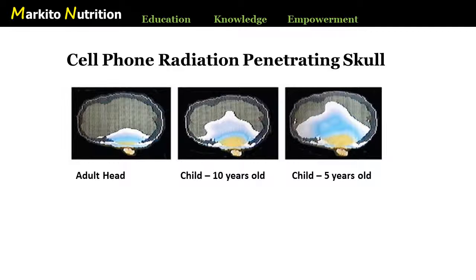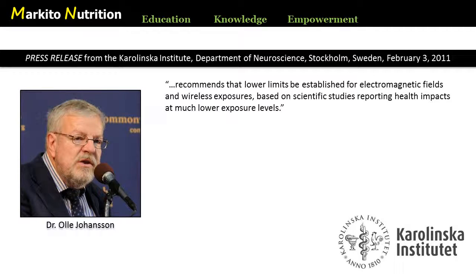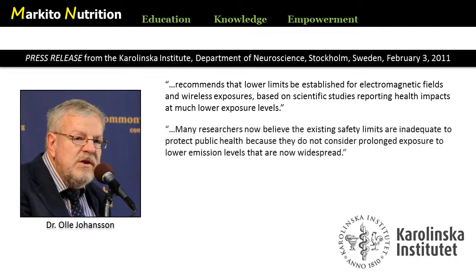And this has appalled many scientists, including some scientists at the Karolinska Institute in Sweden, where they award a Nobel Prize in physiology or medicine. And there is a press release from the Karolinska Institute's Department of Neuroscience that is worth reading, and I'll go through parts of it with you. So, they recommend that lower limits be established for electromagnetic fields and wireless exposures based on scientific studies reporting health impacts at much lower exposure levels. Many researchers now believe the existing safety limits are inadequate to protect public health because they do not consider prolonged exposure to lower emission levels that are now widespread.